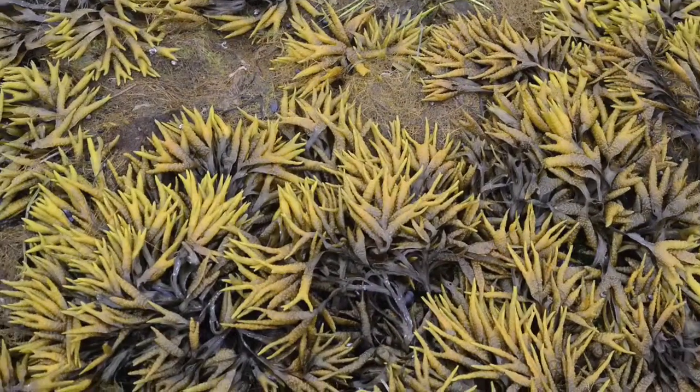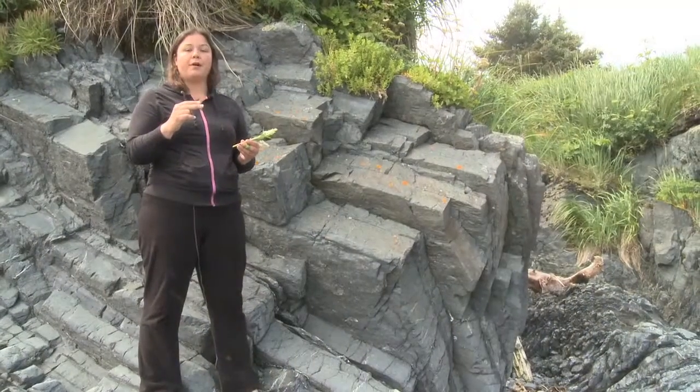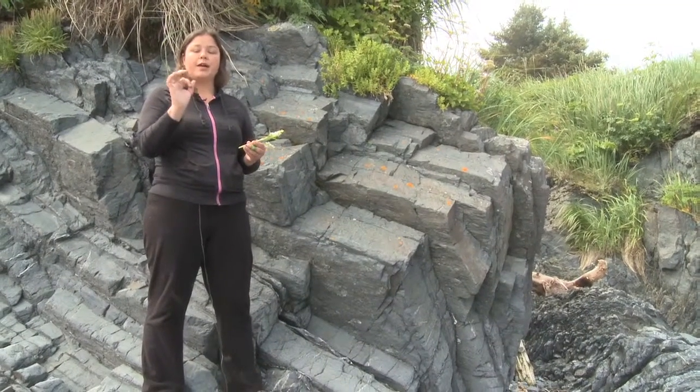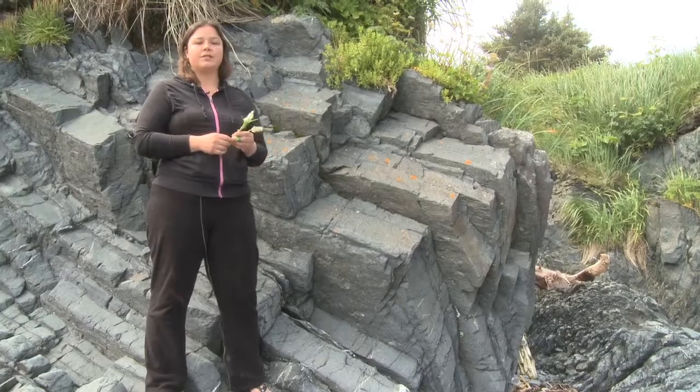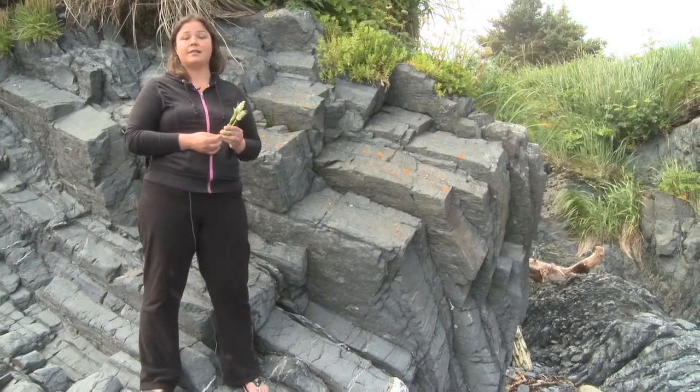The popweed that grows all over the beach, the little ones with the double prong, if you clip that just under the bubble, it will dry nice and round, and it's very crunchy. It goes really good with popcorn or just as a snack in itself.